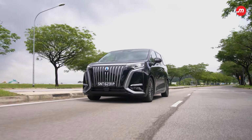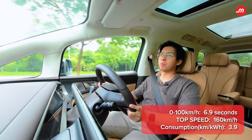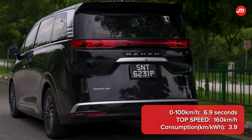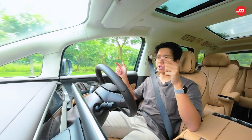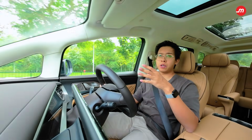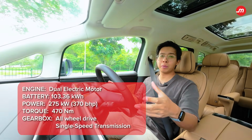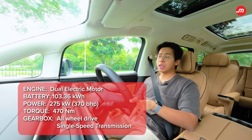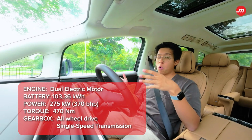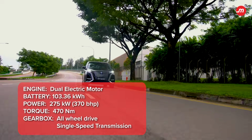Now this is the all-wheel drive version, so it has a dual motor setup, a motor at the front and at the rear, and it's actually a fairly small motor at the rear, just 45 kilowatts of power. Most of it is from the front, but combined, the all-wheel drive D9 like this one creates 275 kilowatts, or about 370 horsepower, and a maximum output of 470 newton meters of torque, which is quite a lot. That's enough to get this, even at its over 2.5 ton body weight, from 0 to 100 in 6.9 seconds, which is really quite fast.